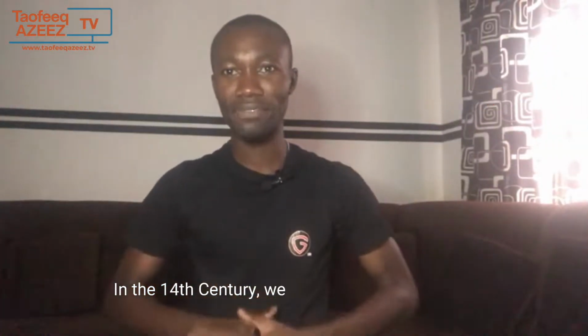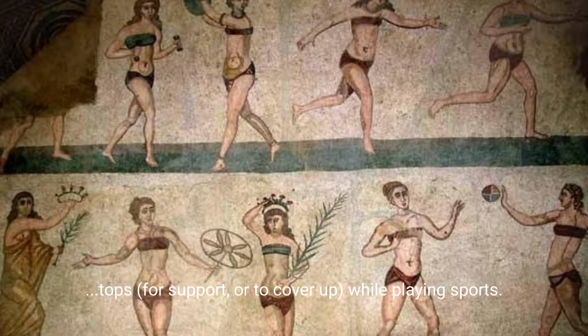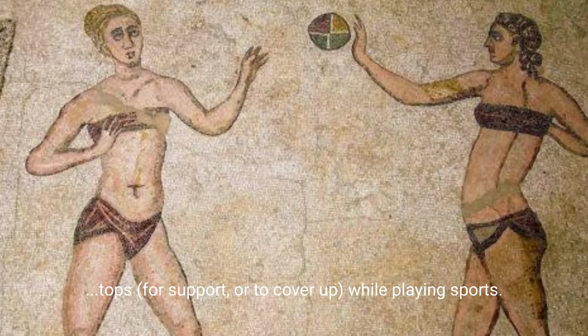In the 14th century, we have the First Bandeau. It paid to be a female marine athlete in the 1300s. Wall paintings depicted them wearing bandeau-like tops for support or to cover up while playing sports. Until then, women were generally bare-breasted under simple sheath dresses.